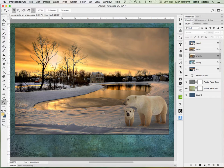Very well done with the reflections in the water and the ice skimming the pond. The house sits into the background very well. It's noticeable because we're looking for it, but it has the same desaturation, the same focus, the same darkness as all the other buildings in the background, which is really kind of neat.